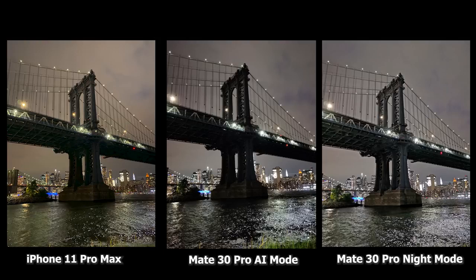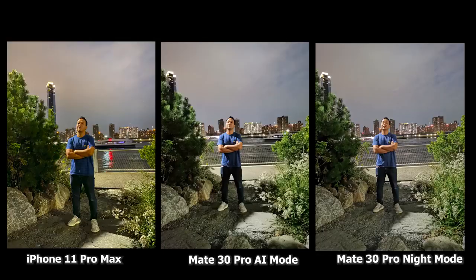Now, the night mode, I think, is the best image of all three on the Mate 30 Pro. It's much brighter in all scenes, so underneath the bridge is clearly visible. You can see all the lighting across the bridge as well. You can see the ripple effects in the water. It's not as intense as the AI mode, but I think this image really captures the most of all three. But again, really solid images altogether, and I'm impressed with what the iPhone has been doing with this night mode.